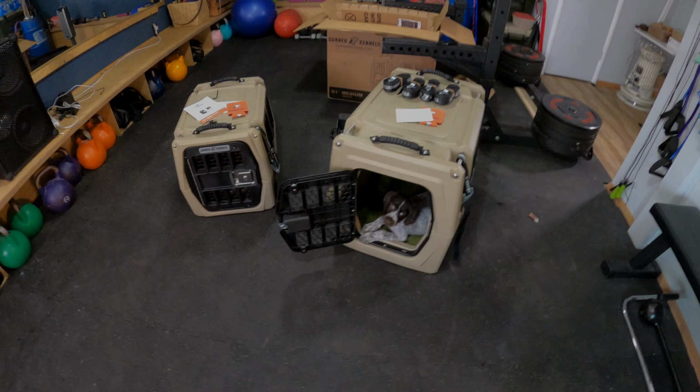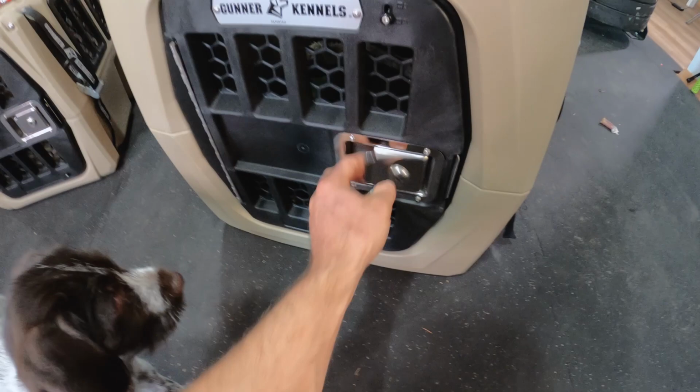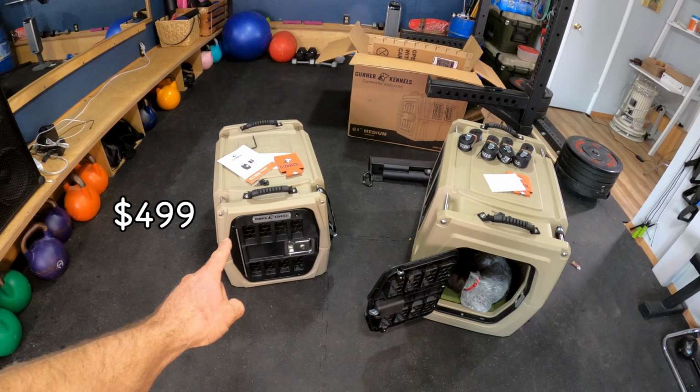So these kennels are premium kennels, obviously. They're not your run-of-the-mill Petco, you know, cheap plastic. These things are double-walled. They have all kinds of crazy features. They have lots of different vent holes and lockable doors. And as such, they're expensive. I believe that one's like 500 bucks and that one retails for nearly 600 bucks.